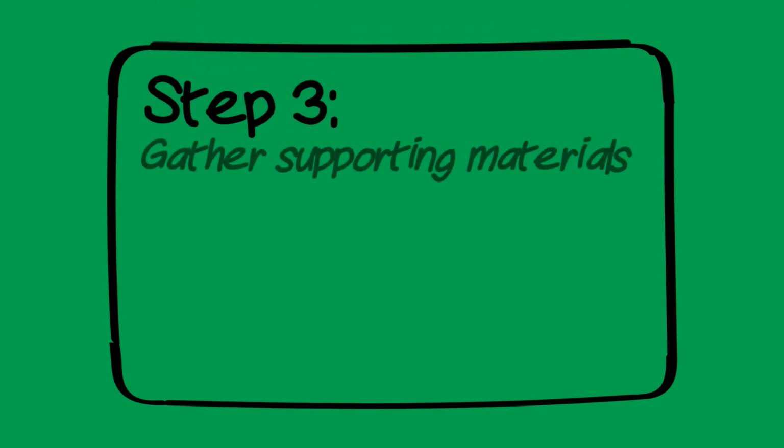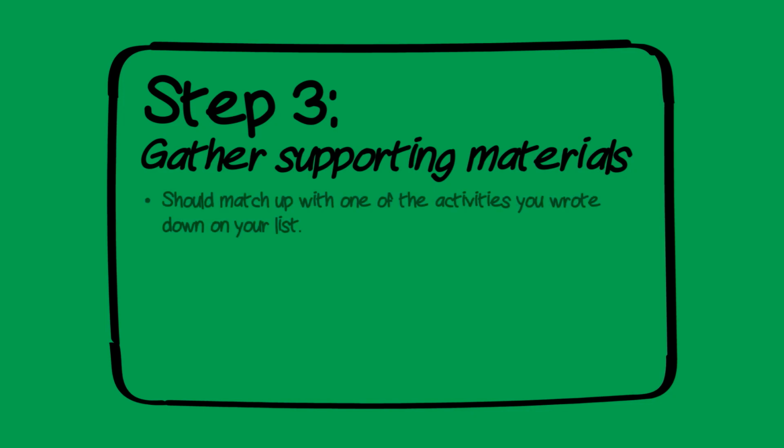Now that you have written down all of your activities, it is time to gather supporting materials. These materials should match up with one of the activities you wrote down on your list. Supporting materials may include newspaper articles, photographs, programs from an event you participated in, or other things that show that you actually completed the activities.